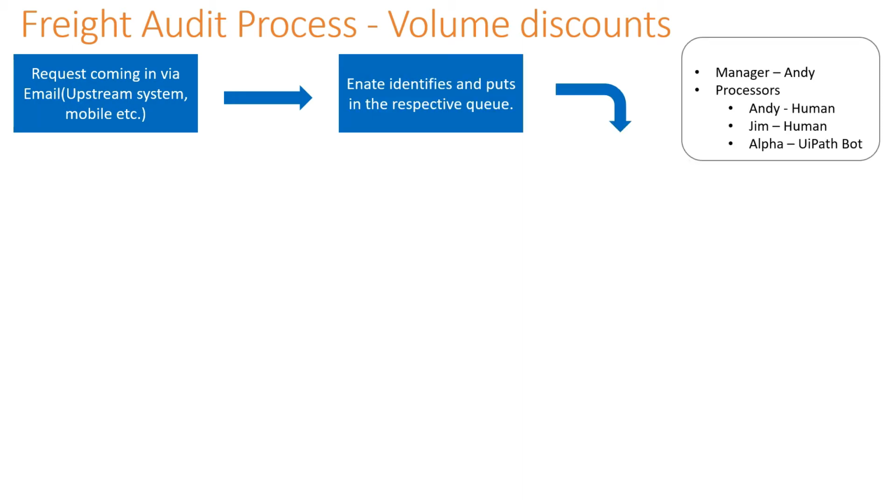In this demo, we have three actors. Andy is a processor and a team manager. Jim, a human team member. The digital worker in the team is Alpha, a UiPath bot. Digital workers work alongside Andy and his team to deliver various tasks along the end-to-end service cycle.